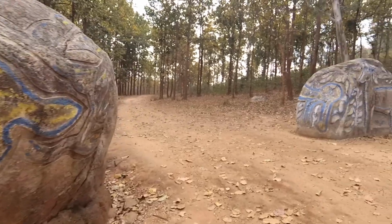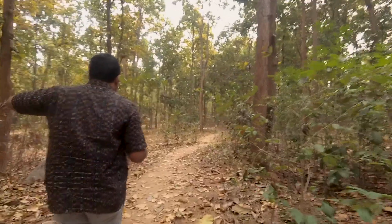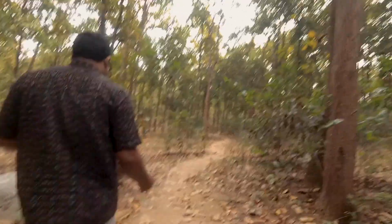This way will lead us to a few more such drawings over the rocks.